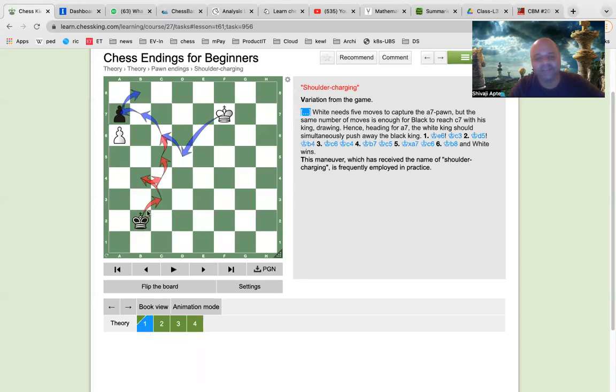See, this is where it has been shown very clearly. White comes to e6, black comes to c3, white king comes to d5, black king is now forced to go to b4, then white king goes to c6, right? This is where we saw. Now you have successfully interfered for one move also, and that was enough to win, right? Otherwise it was a draw. So this is the concept of shoulder charging. You have to again remember in king and pawn endgames. Got it? Everyone got this?